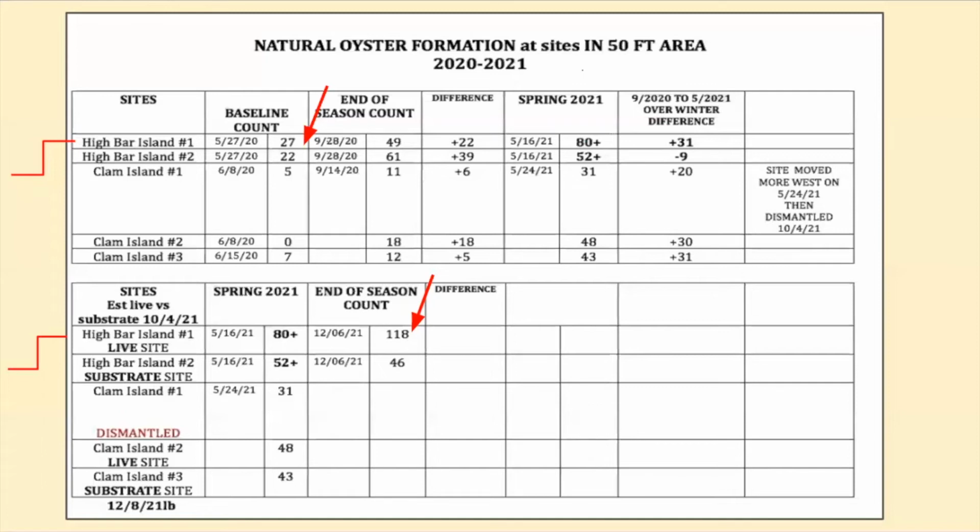We had a lot of trouble in the fall getting these counts because the water never went below the mussel beds. But we did last week. We've got a full moon this week, and we're out there. We got our numbers at every single site. This 118 over the winter went down to 108. So we always lose some in the winter. This 46 was still in the low 40s. And then Clam Island 2 and 3, which started at 0 and 7, were both in the 40s.